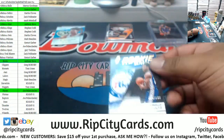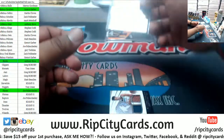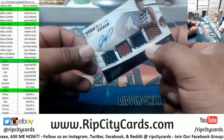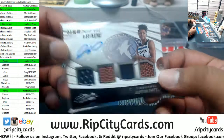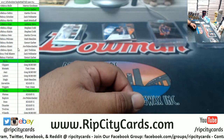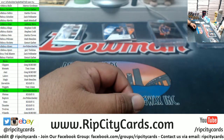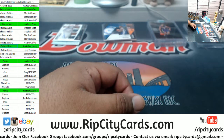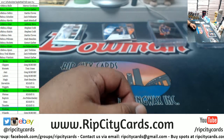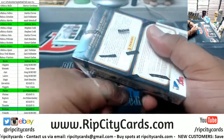Got a Markelle Fultz relic /189 for the Sixers. I still think he could be big time. A lot of people are already calling him the biggest bust in NBA history. Bigger than Anthony Bennett? I don't think so. Or Kwame Brown? I don't think so. And, you know, he's still young. He still has a chance to make something with his career. Got a brand new start with the Magic. So, hopefully he can turn things around. I'm hopeful for him. You know, want to see people succeed.